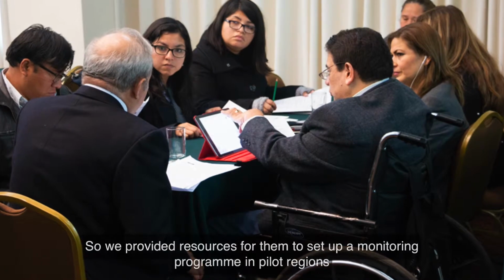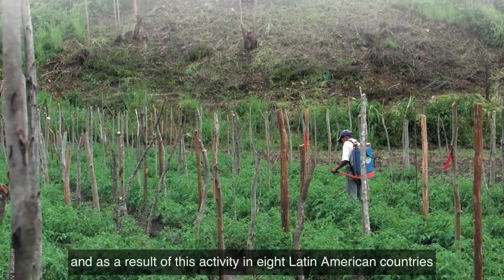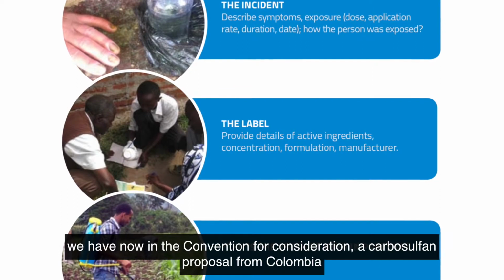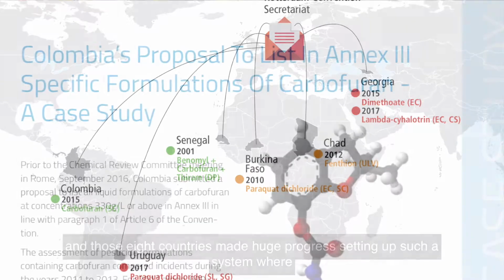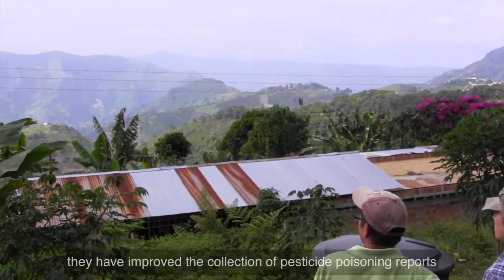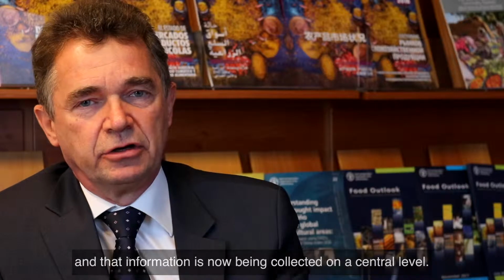So we provided resources for them to set up a monitoring program in pilot regions, and as a result of this activity in 8 Latin American countries, we have now in the convention for consideration already a carbosulfan proposal from Colombia, and those 8 countries made a huge progress in setting up such a system where improved the collection of pesticide poisoning reports, and that information is now being collected on a central level.